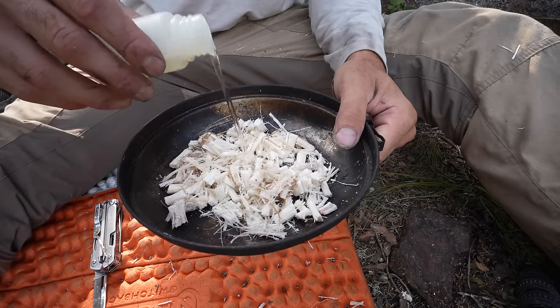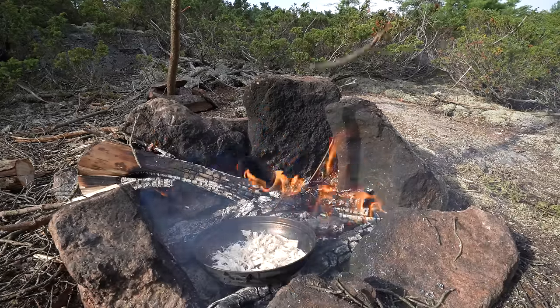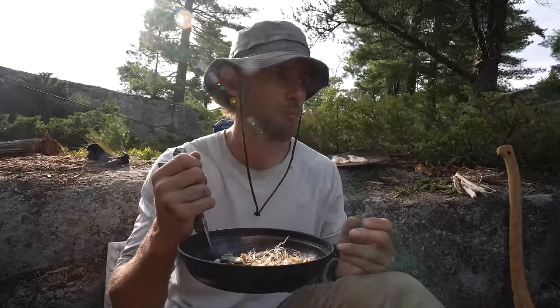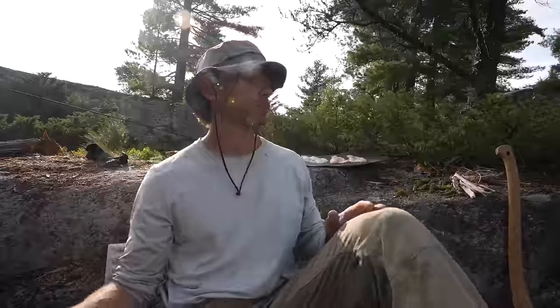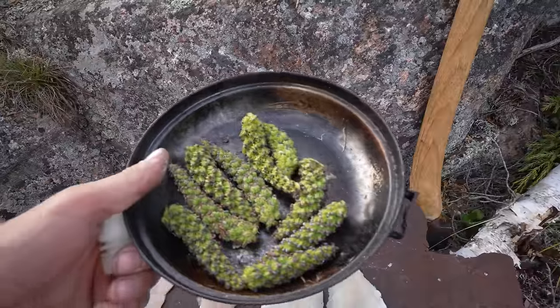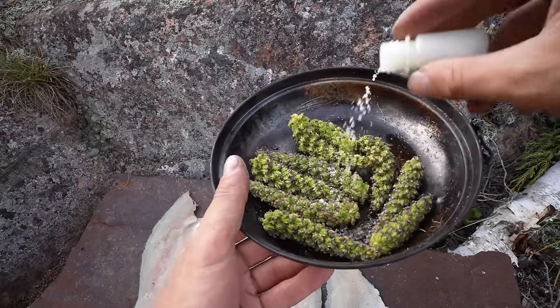Oil. Salt. That done. Yeah, okay. What does that taste like? It tastes like cattail rhizomes. That's what it is, so familiar. Salt and oil makes everything so much easier to eat. This is the first course of a 4-course bush meal tonight. Second course at Xander's Backcountry Kitchen is some pickerel weed with some oil and salt.